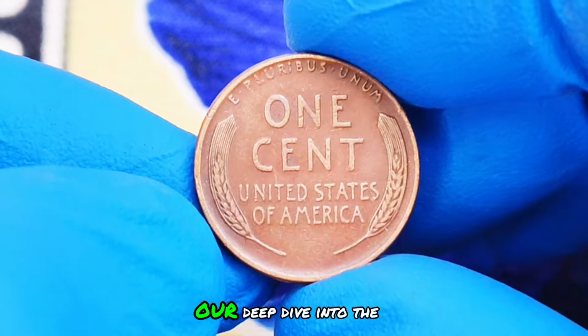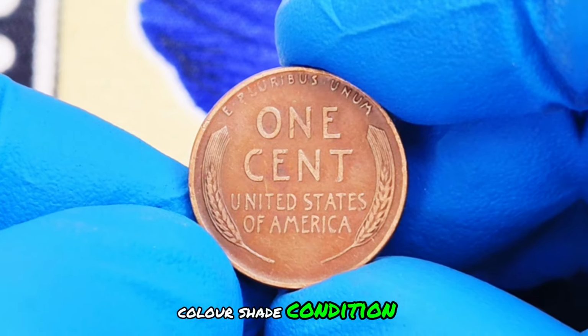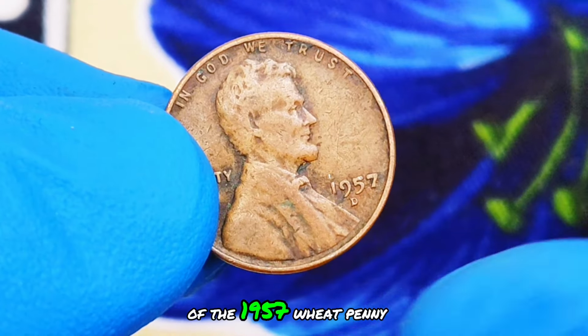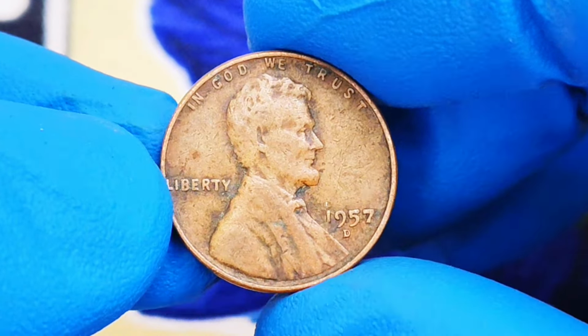And that's a wrap on our deep dive into the 1946 wheat penny without a mint mark in color shade condition. Next up, we're diving into the details of the 1957 wheat penny with the D mint mark in fine condition. You won't believe how much this little piece of history is worth in today's market.